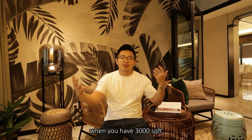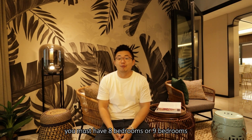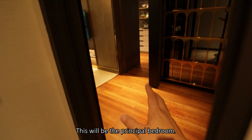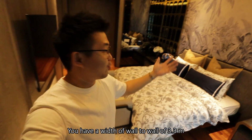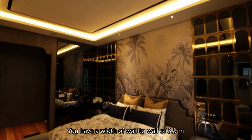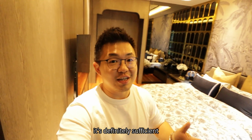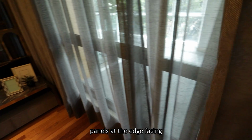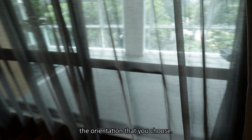Not necessarily when you have 3,000 square feet, you must have 8 bedrooms or 9 bedrooms, right? Moving on, this will be the principal bedroom. You have a width of wall to wall 3.3 meters. It's definitely sufficient, right? It's not crazy huge. Then you have the window panels at the edge facing the orientation that you choose.